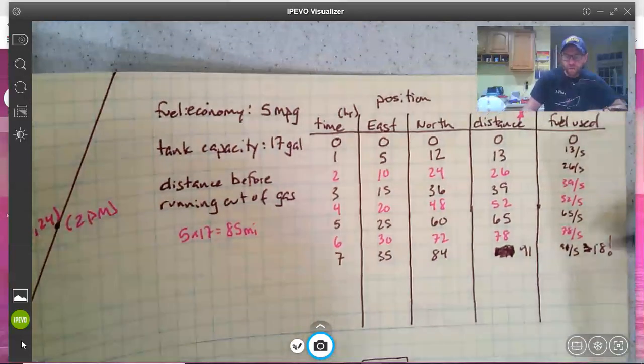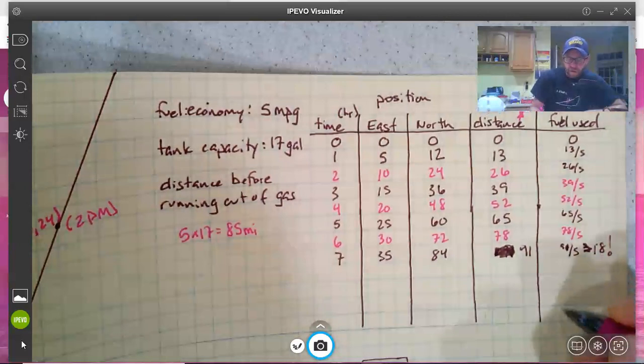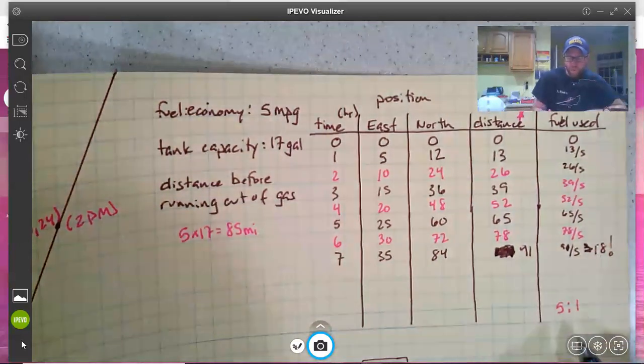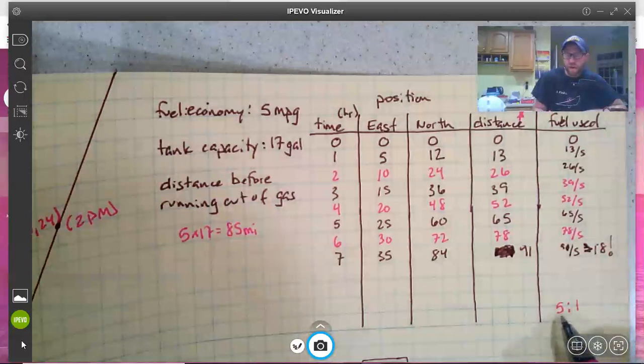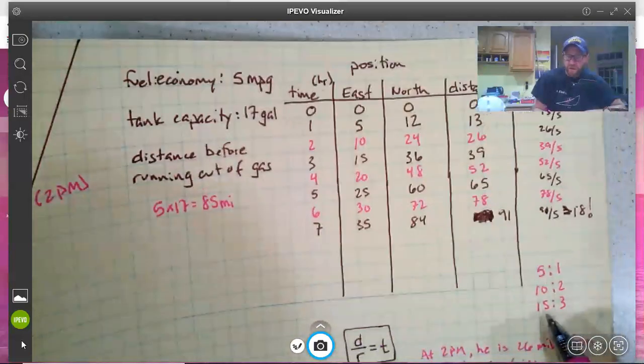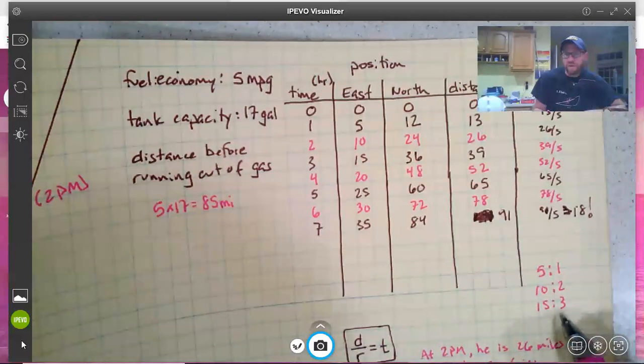By the way, with the fuel used column, if you think about it, 1 gallon per 5 miles would be 2 gallons per 10, and so on. So if I wanted to take the number of miles and calculate the number of gallons, I would just divide by 5.